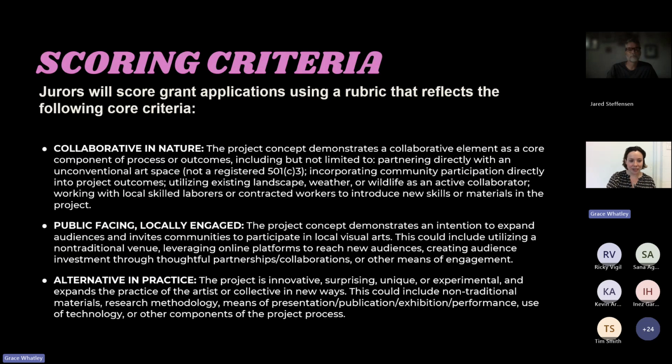I'll just bring those scoring criteria up here again. I will say, I imagine that the overall project concept and how well everything ties together will probably be the biggest factor rather than the individual elements themselves.